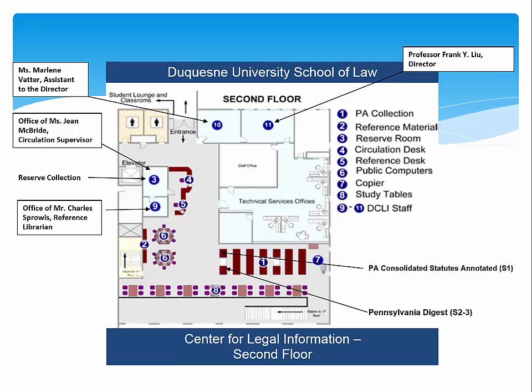Here's a map of the second or entrance floor. You'll notice features such as the reserve collection. Shelves on the second floor are designated with an S for second floor and an accompanying number. For instance, S4 stands for second floor, fourth shelf.